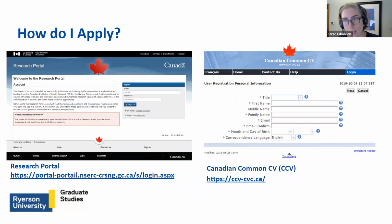So the application, how do I apply? There are 2 things you need to do in order to apply for this award. You have to submit an application through the research portal, and the link is provided below. And you need to create or update your Canadian Commons CV. So you'll both do the CV and you'll also apply through the research portal. These links will be provided to you in the slide.